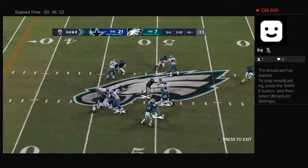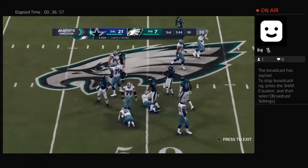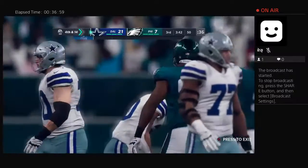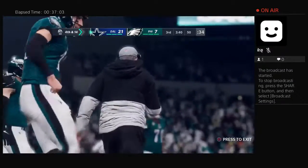Prescott from the gun on third. And he's going to be sacked. They sack him back right at the midfield stripe. Fletcher Cox in there to get him, and that is sack number 6 now for him on the year.